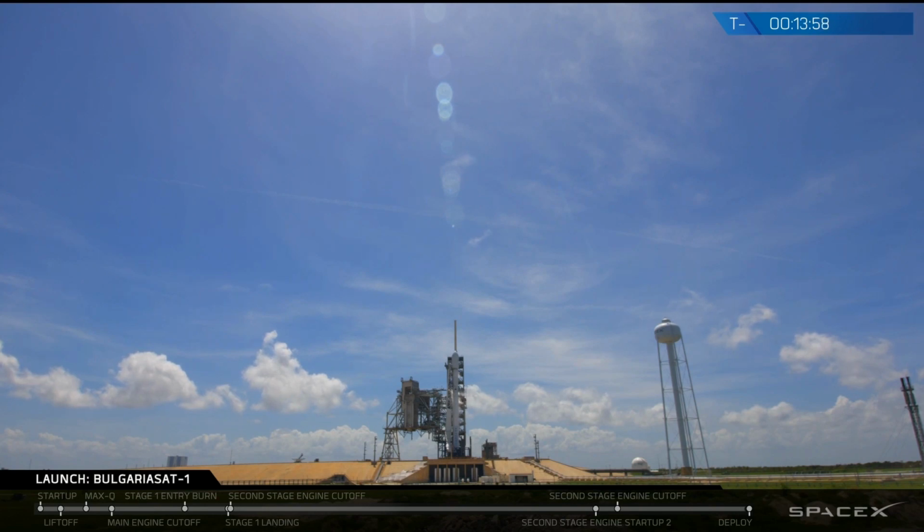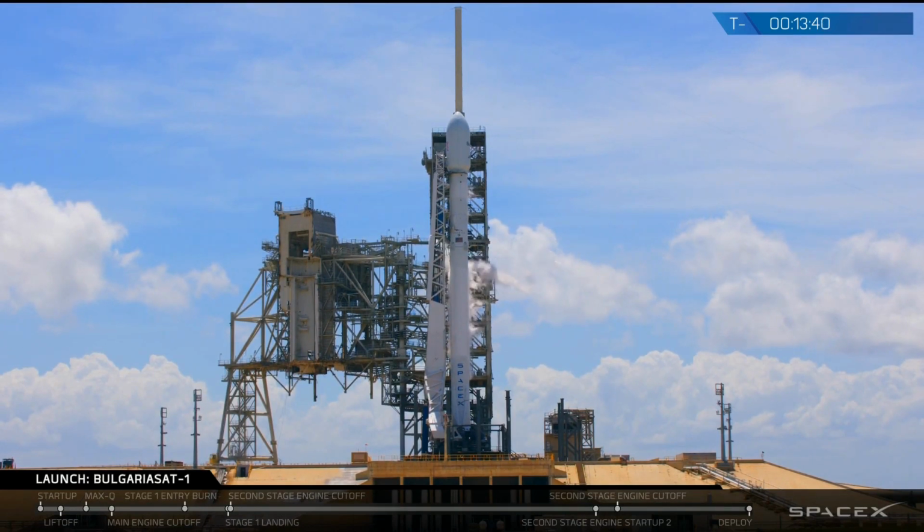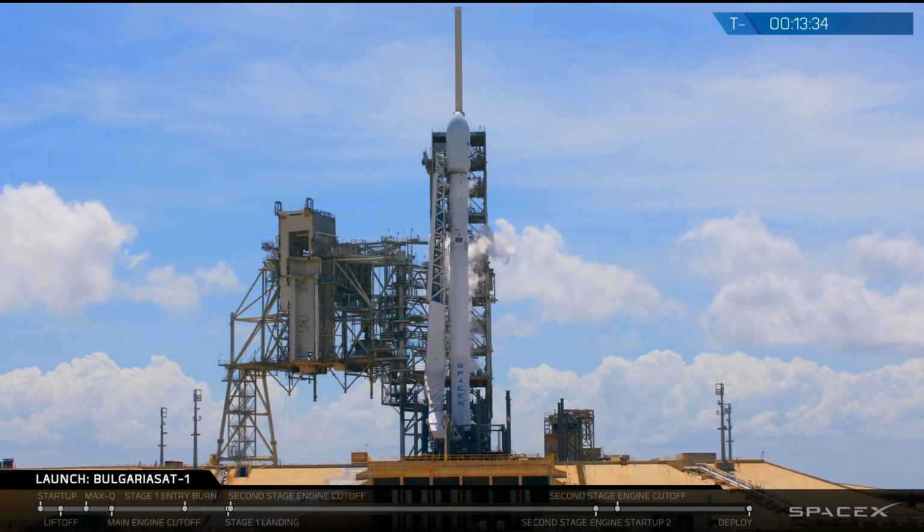Now, Falcon 9 is a two-stage launch vehicle. What you see in the center of the screen, that is the Pad 39A with the launch tower behind Falcon 9. If you look at Falcon 9 itself, right in the center of your image, it is a two-stage vehicle with the first stage on the bottom, joined by a composite interstage with a second stage on top. Both first and second stage are made of aluminum.